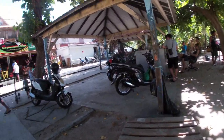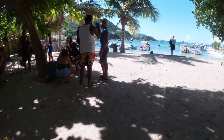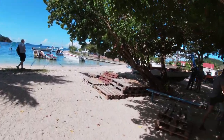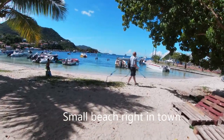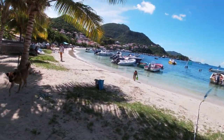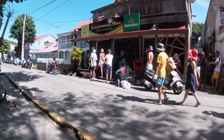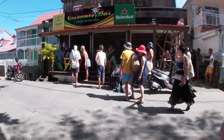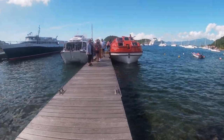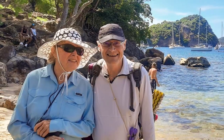So the day we were there, this was December 22, and it was in the middle of the World Cup series. And this is a French island, and I think the French were doing pretty well because there was a lot of noise coming out of that bar. This little beach is a beautiful little beach right in town. It would make a nice walk on its own. It wouldn't be that good for snorkeling because it's sand and it's packed with small boats. So we had a great snorkel day on this Terre de Haut.